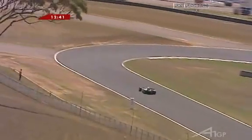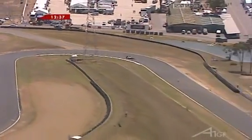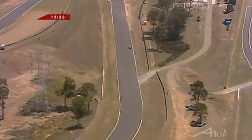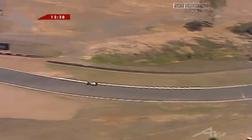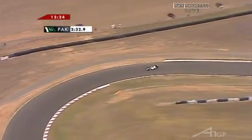Great overhead view, although it flattens the circuit out a little bit, our view from the helicopter. You can see how it flows from one corner into the next. He's coming down to the final section where you've got this real one line into the right-left, braking on the curve virtually right there. Bit of power on, and then into the all-important last turn.